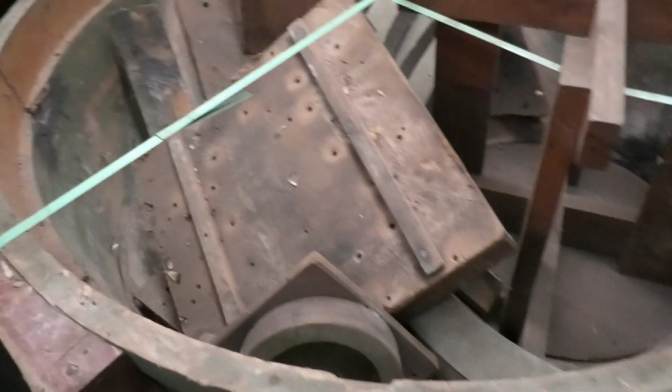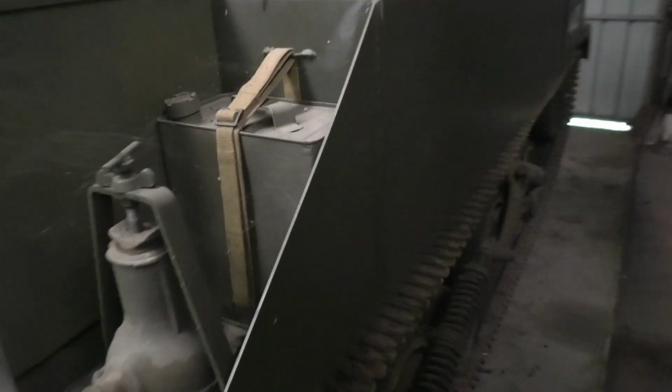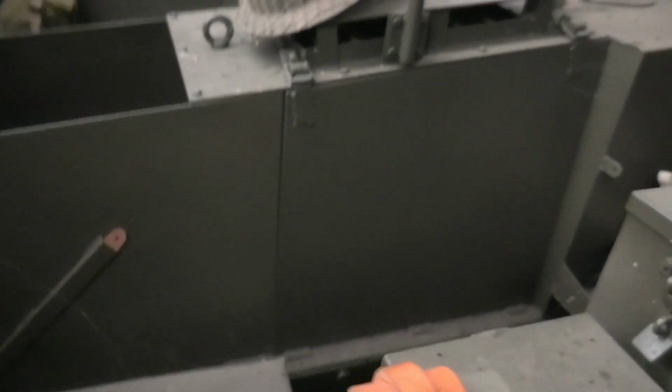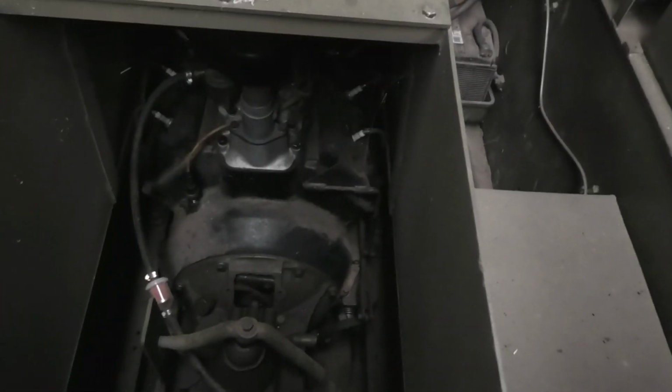And here we have a mould to make Lee turrets. Pretty incredible, really. And down in that hole somewhere, I don't know if I can get to it, should be a beautiful little flathead V8.